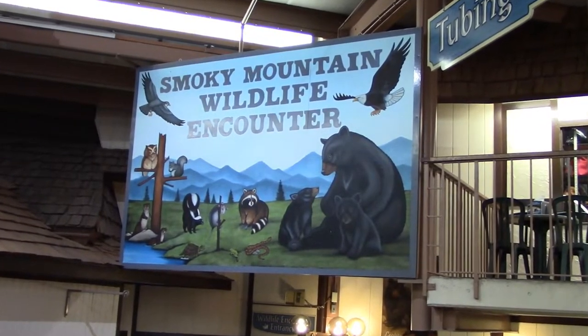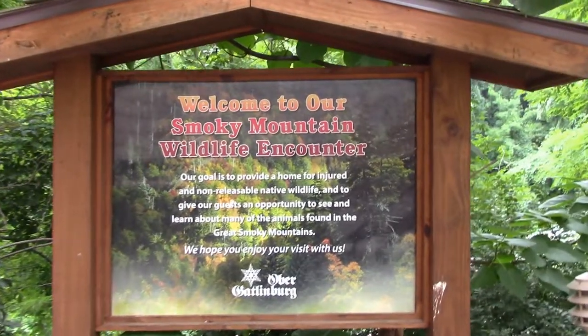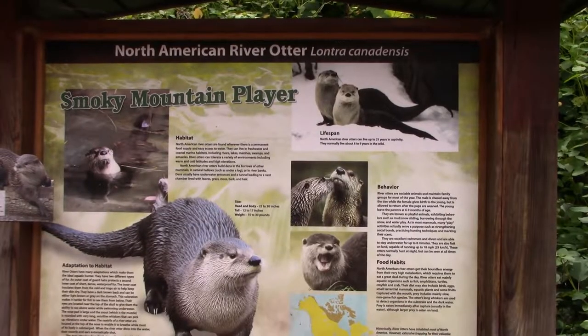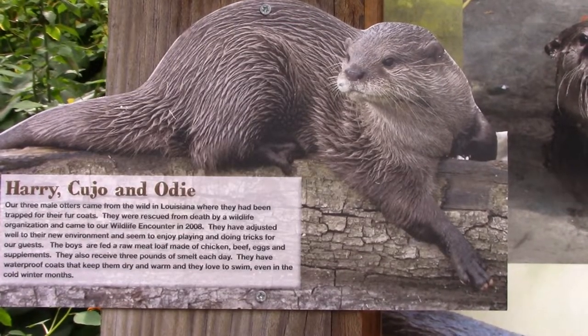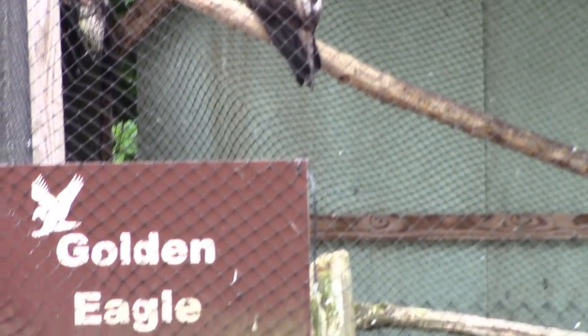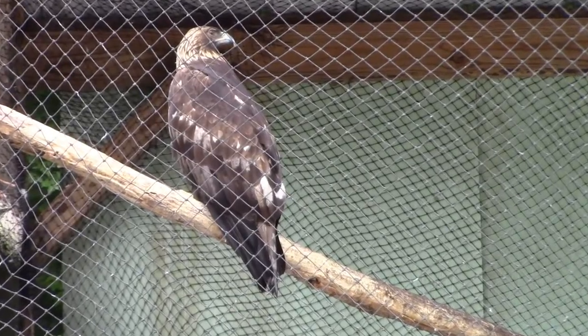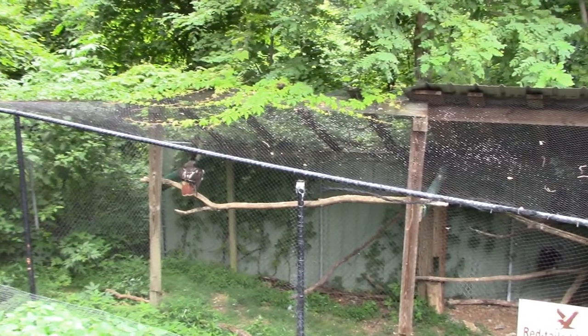Wildlife Encounter is proud to share with visitors the Black Bear family, including Minnie and BJ, and their now grown 6-year-olds, Holly and Chief. The river otters playing in the underwater viewing area, the beautiful bobcats and the birds of prey in an enclosed aviary, and other native species will also be homes at this new facility.